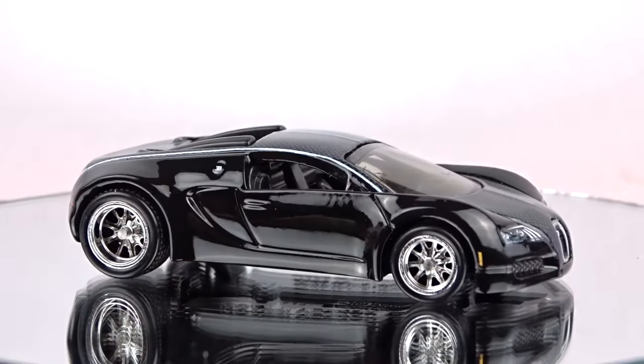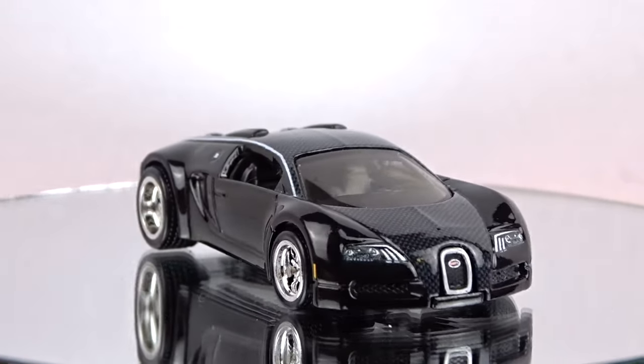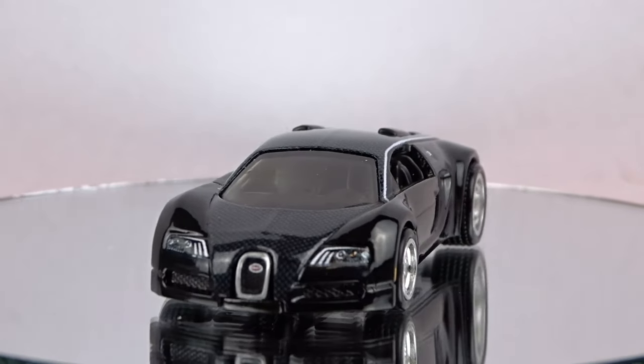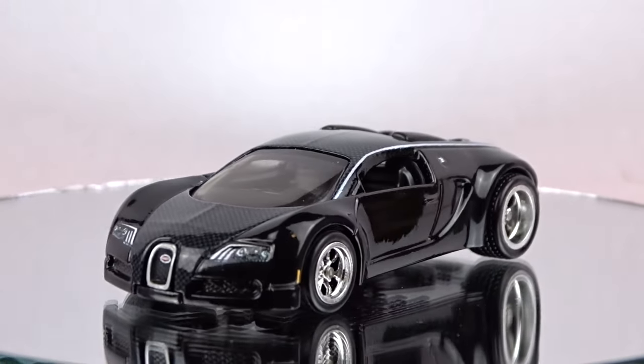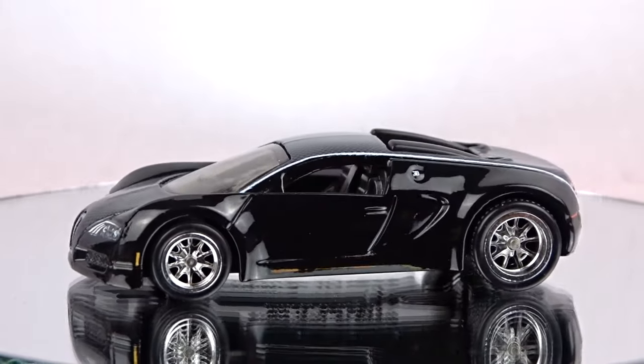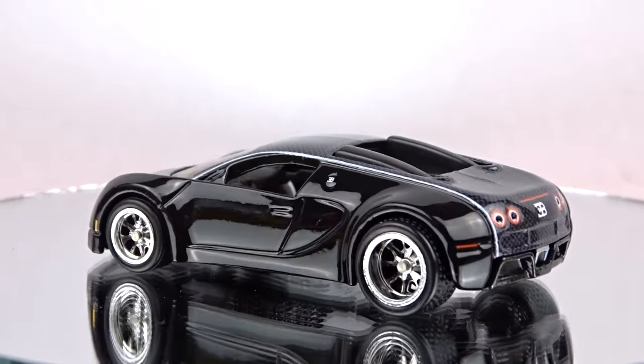Alrighty, put that down. And then I said last week I was going to get the Hot Wheels 2-pack and open it up, and I did find one. This is the Bugatti Veyron. Again, looks pretty good. They did a nice job. You know, it's Hot Wheels. It looks good. Not bad. Not bad at all. It's got some nice wheels on her. Awesome. I like this car.